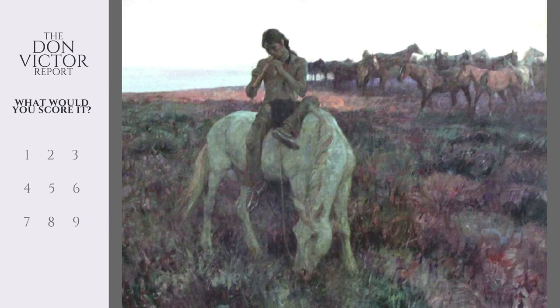Who would like to take a stab at this one? It's definitely a story. I mean, that's what it's all about, his isolation and his thought within the recorder that he's playing, the flute. Yeah. I definitely see a story. I think this is another easy one. Unless anybody would like to say anything else. Okay. So story, number 9.